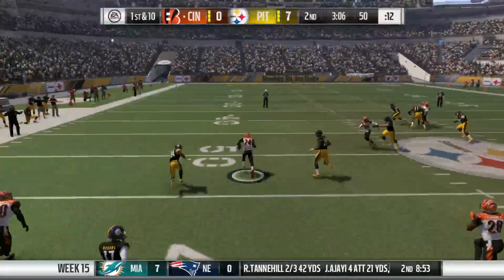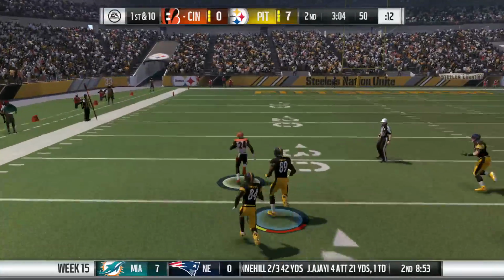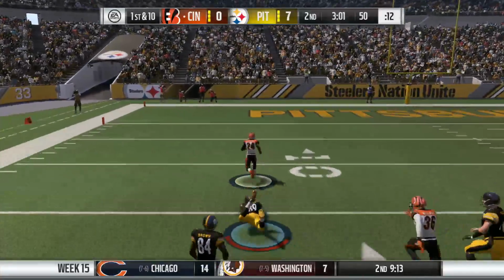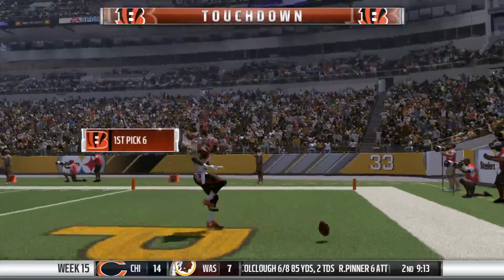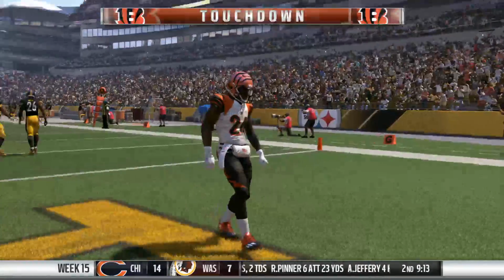And he fires one that's intercepted. A great read, and it's picked off. And he's free going down the left side. It's a foot race. And he will bring it back. It's a pick 6 for a Bengals TD.